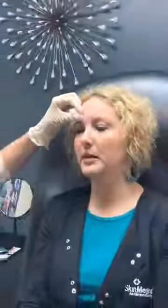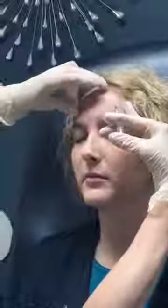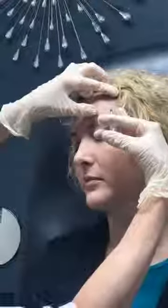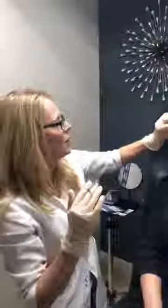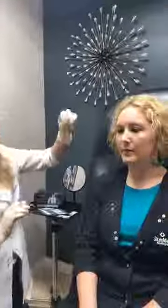And then let's do her forehead. Just a little bit. Lift those eyebrows for me and relax. And we're doing 10 units up here, and the indicated amount that the FDA has approved is actually 20 units. Very rare do I do 20 units. Guys can get away with that. And somebody who has a very tall forehead, or somebody that just has a lot of movement. Okay.